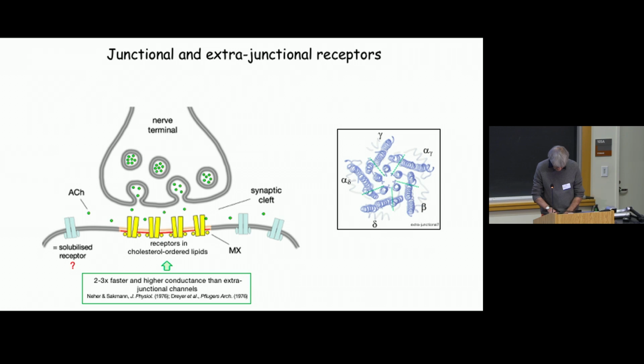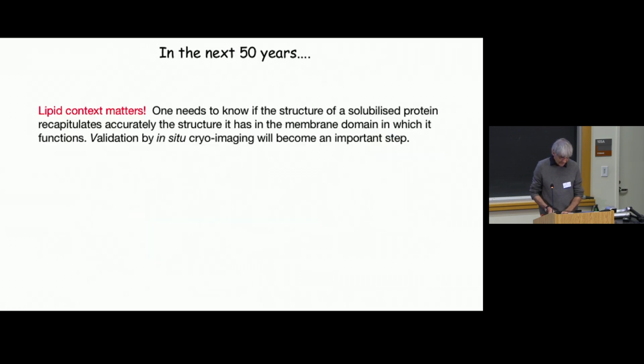So my final thing to say is that for the next 50 years, lipid context matters, not just seeing the thing in the membrane, but whereabouts in the cell membranes the protein is. One needs to know if the structure of a solubilized protein recapitulates accurately the structure it has in the membrane in which it functions. So I think that validation by in situ cryoimaging will become an important step. We have validation of structures by Fourier shell correlation and all that, but I think it'd be good if people went one step further and showed, when you publish papers, that it is actually something that exists in the cell.